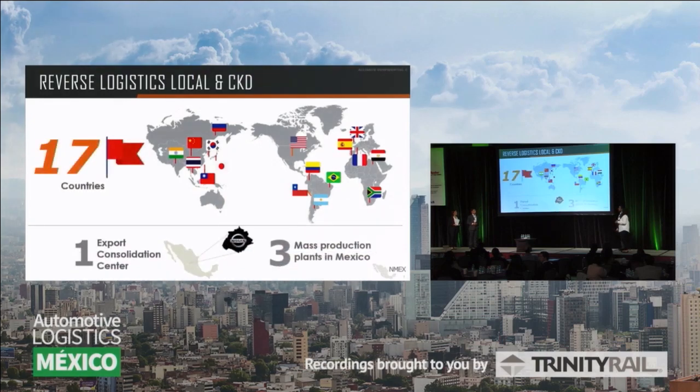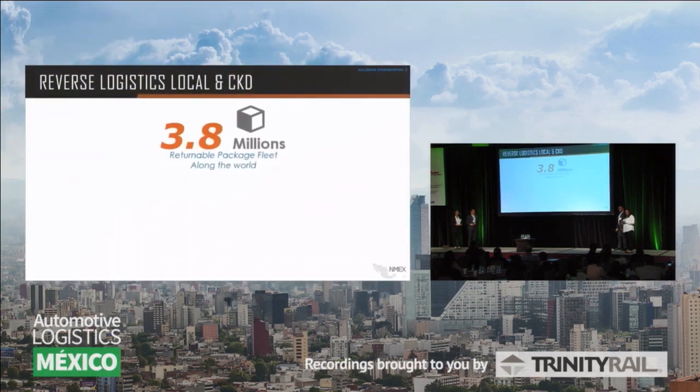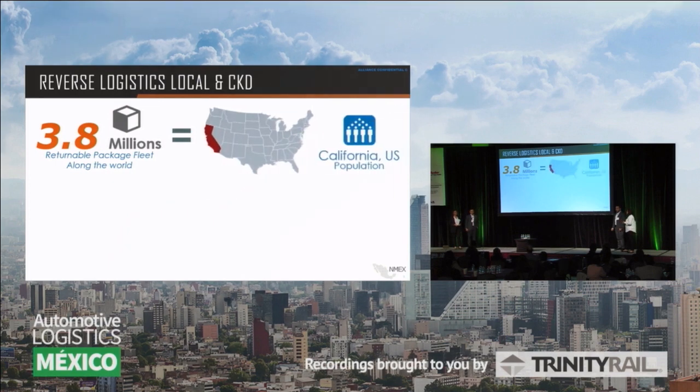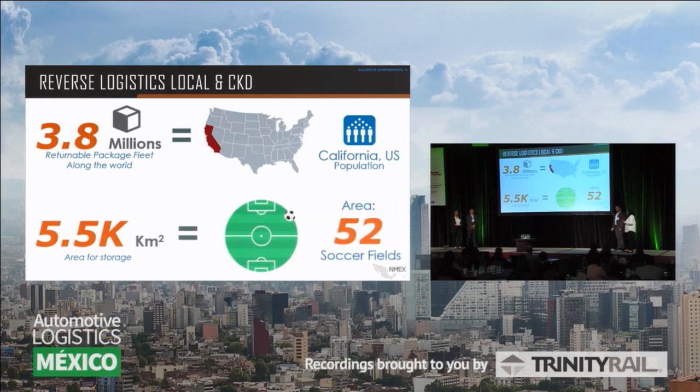Okay, about reverse logistics, in a specific operation for returnable packaging, we support 70 countries around the world, with one consolidation center in Mexico and also 3 mass production plants in Mexico. We handle 3.8 million packaging units, which is similar to the total population of California, US. If we try to put all this packaging in the same place at the same time, we will need 5.5 km². That is similar to 52 soccer fields.